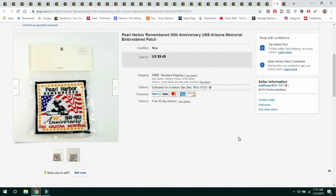The next item, something that I picked up in an auction box lot. You get down to it, and you see some things and you think that might be worth something, and it was this little vintage Pearl Harbor Remembered from 1991, the 50th anniversary of Pearl Harbor. It's a patch from the USS Arizona Memorial. Sold for $9.49. I did ship it for free. It was a patch. It was very lightweight.